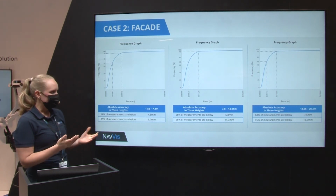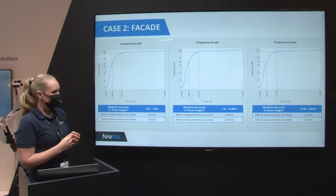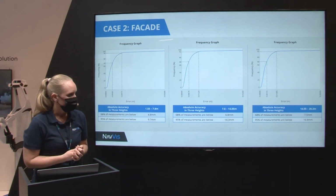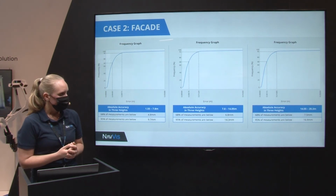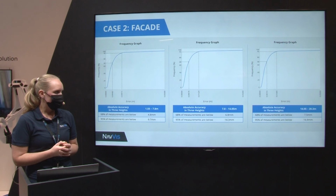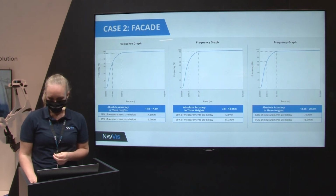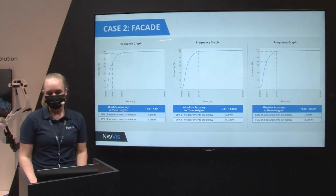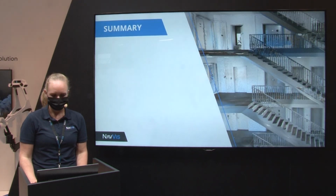Then, as expected, the accuracy values get a bit bigger with increasing height of the facade, up to 7.5 millimeters for sigma 1 in the upper part, and 16.9 millimeters for 95% of all measurements. But still, I would say this is great accuracy for this really high building and for this outdoor scenario.